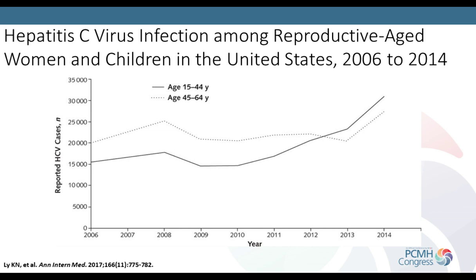Now, and by the way, this has had a tremendous impact on liver transplant centers. I work at a liver transplant center, because we're getting large numbers of donors that are young IV drug users that OD, that are brain dead, and that donate their organs, and many of them are HCV infected. We don't want to throw away those organs because they're precious.